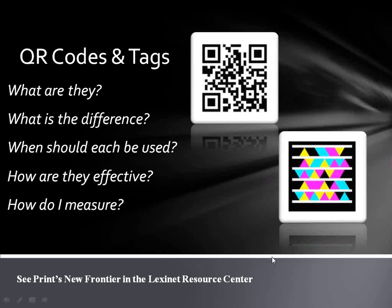One note, in LexNet's Resource Center on our LexNet website, there is an article, Print's New Frontier, and it's also available on SlideShare if you'd like to find it now, that also talks specifically about QR codes. So it might be a good resource for you to check out.